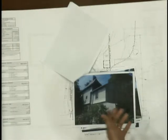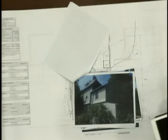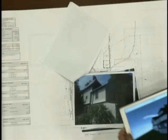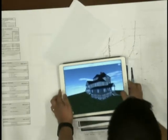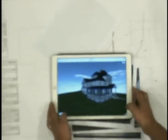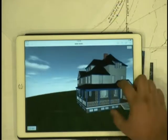So part of the design, I also have a 3D model. Sure. Okay, then I'll talk conceptually about the inside.